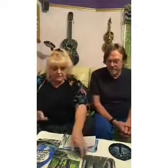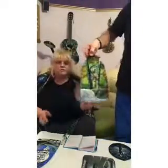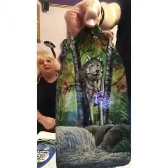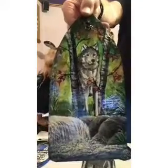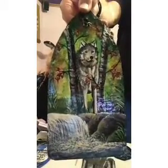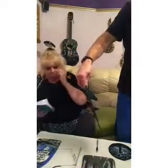Now, this is one I picked up earlier. This is Wolf in the Woods with a waterfall. Put it up a bit higher. There you go. It's varnished. It's ready to go outside if you want to. But why put a beautiful piece like that outside? And this one, let me just find it now in my book.